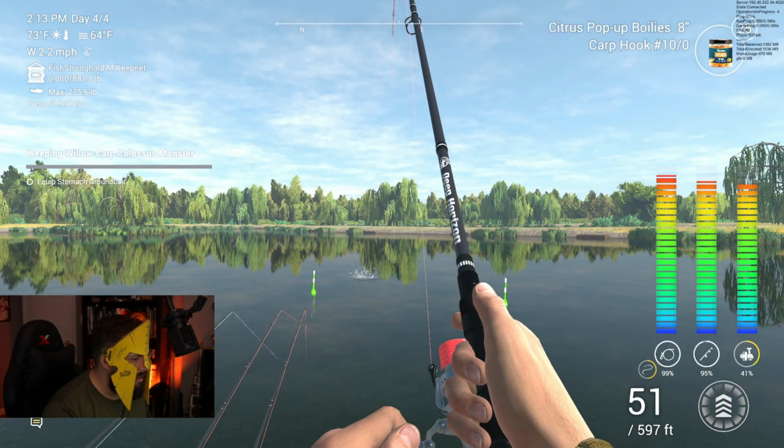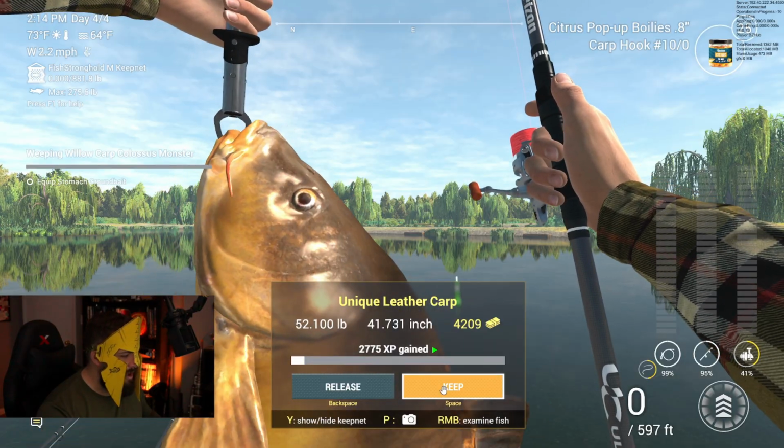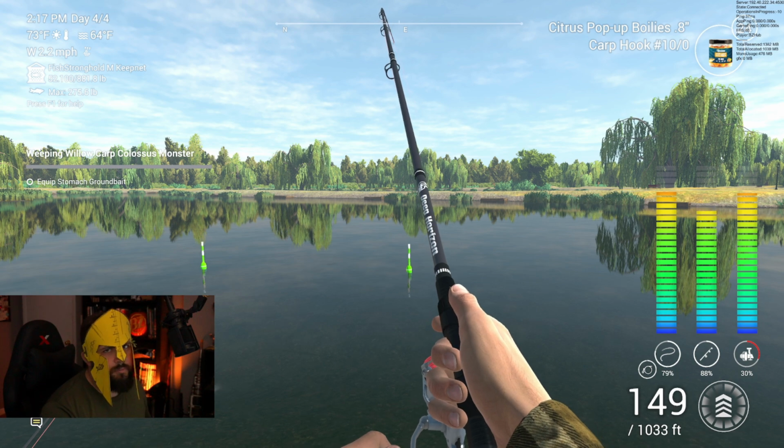Now this looks like it's gonna be a mirror or a leather carp. Not the Colossus we're looking for. A unique leather at that. Well, we pulled him in, no trouble. Another one taking off, just another scaly. He's a big scaly, I'll give him that. Got plenty of weight on his bones.